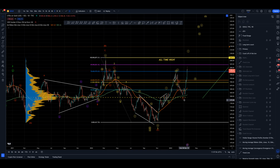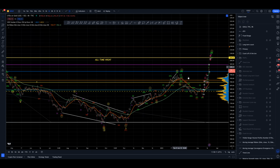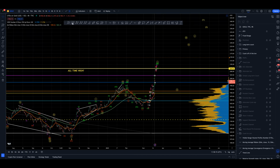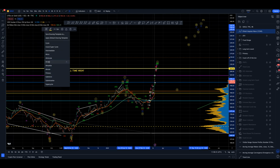So very shallow too, admittedly, I will say that. That doesn't look particularly convincing from the point of the wave 2, but this move is very powerful off of the low, just as it was with silver. So going to give it the benefit at the moment of being wave 1 complete here and wave 2 to come. So I don't know where and why I deleted that. Let's just put it back in. 1, 2, 3, 4, 5, and minor degree.